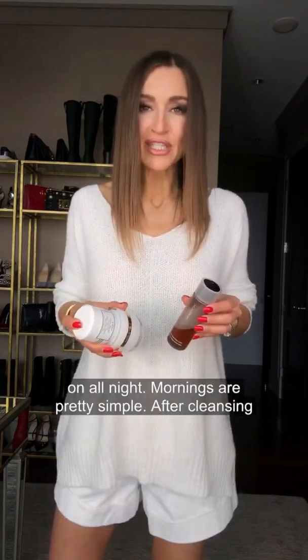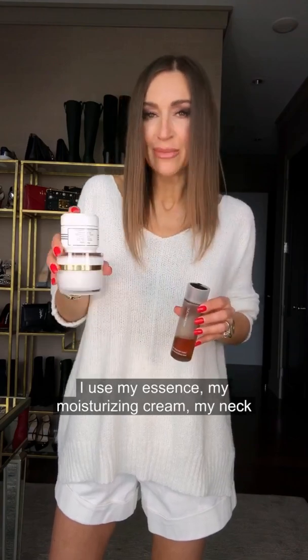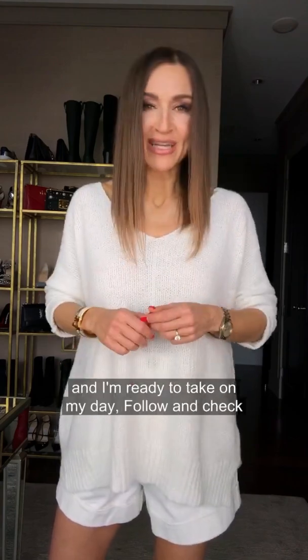Mornings are pretty simple. After cleansing, I use my essence, my moisturizing cream, my neck cream, and that's it. Then it's hair and makeup, and I'm ready to take on my day.